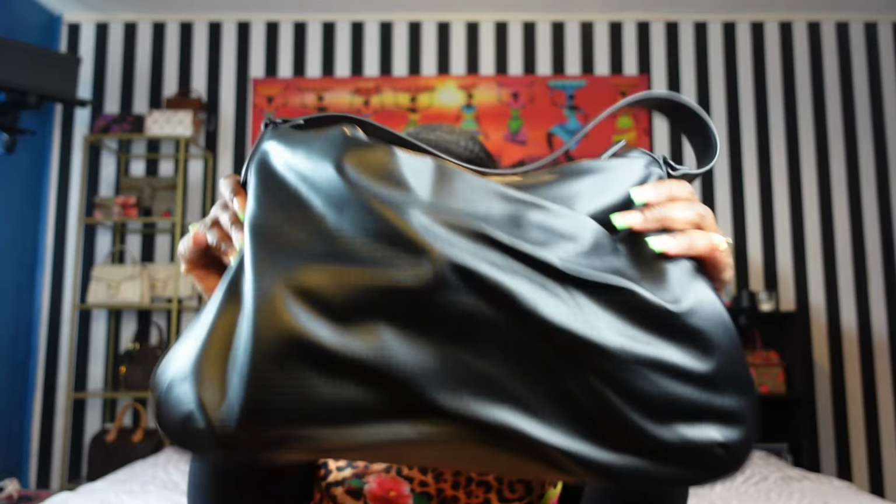Stuff that baby up and be a fashionista. Put that blazer over your shoulder, because the fashionistas don't put their arms in the sleeve. They put it over their shoulder and stuff that bag. Just stuff it and hold it like this with the blazer over your shoulder. Don't say I didn't give you a tip in this video. £24.90, Uniqlo.